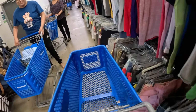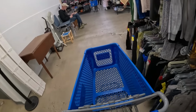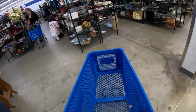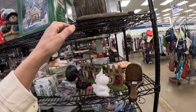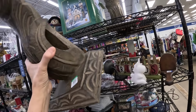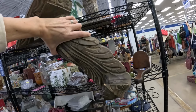Excuse me. All right, we are in the door, and hopefully we'll be able to find some stuff. I know we will. All right, just waving hello to my favorite employee. Okay, look at these big giant shelves. Are these real carved wood? Oh, they're plastic. That's kind of nice because they're much lighter than we think. I don't know what decor would want that.